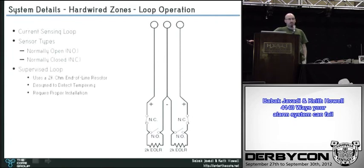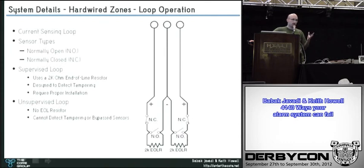There are two different types of sensors, normally open and normally closed. There are supervised and unsupervised loops. A supervised loop closely monitors the amount of current going through the loop. So if anyone tries to tamper with it by shorting out a sensor and bypassing a contact, it can detect the change in current and trigger an alarm condition. In an unsupervised loop, there is no end-of-line resistor, so it's either just completely open or completely closed. So those are easier to tamper with.